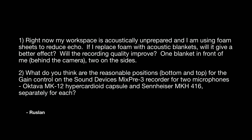All right, part two. What do you think are reasonable positions, bottom and top, for the gain control on the Sound Devices MixPre 3 recorder for two microphones, the Octava MK012, which appears to be a very popular microphone in today's session, and the Sennheiser MKH416 separately for each? Well, for gain, I'll be honest, I don't have burned in my mind what the gain settings would be. It has a lot to do with how far the mic is from the sound source you're recording.